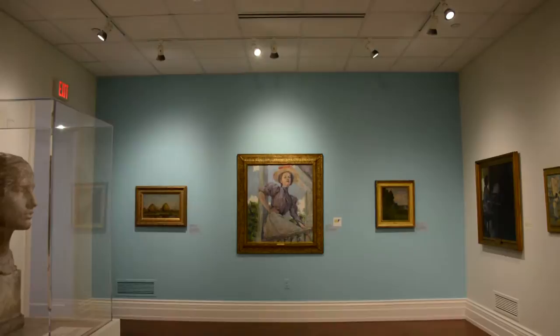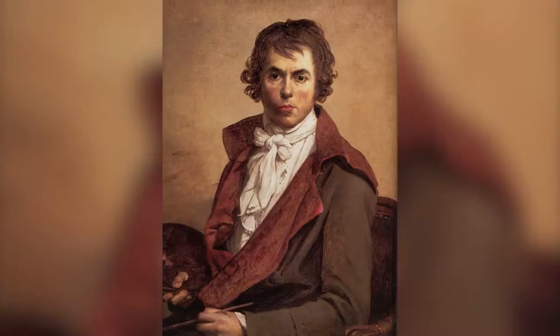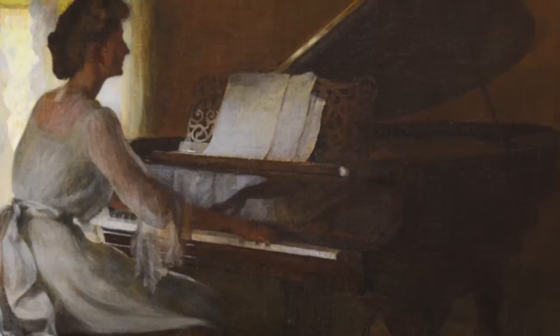Like many movements before it, Impressionism was not accepted immediately. The movement was originally seen as a rebellion against the European academic tradition, which included artists like Jacques-Louis David. Although the movement in France began in the early 1800s, American Impressionism did not emerge until after the Civil War.